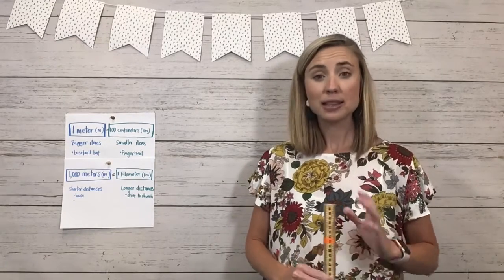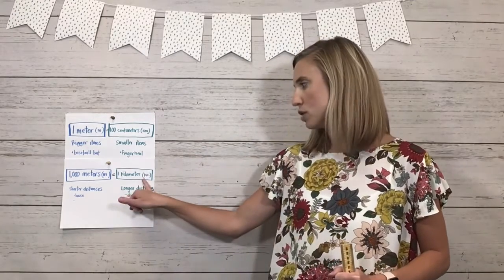When you think of meters, still think about a baseball bat, so think shorter distance. So if you were trying to describe the length of your driveway or the length of your house, it would make sense for you to use meters. But if you wanted to describe the distance to get from your house to school or from your house to church, then it would make more sense for you to use kilometers.